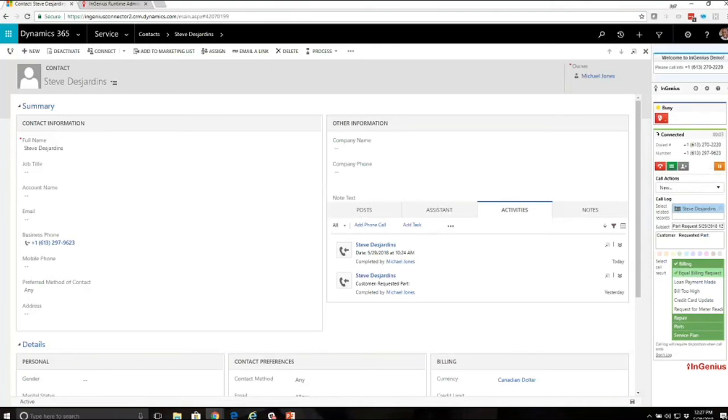Again, once the call is connected, we automatically start logging the duration of the call. Here we show not only the caller ID number, we're also, depending on the phone switch, able to show the number that that caller dialed to reach us. So in the event that we were running different marketing campaigns against different phone numbers, we are able to display that information as well. From here, everything's going to remain the same as we showed you on outbound, so you have that same telephony functionality.